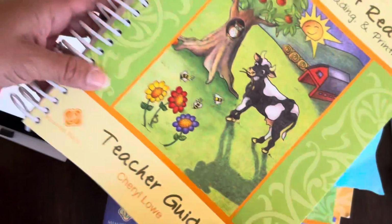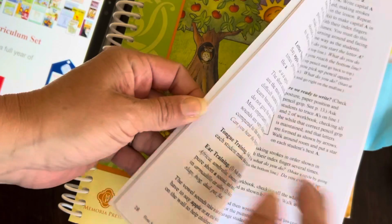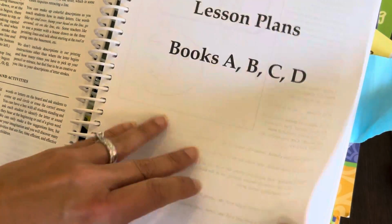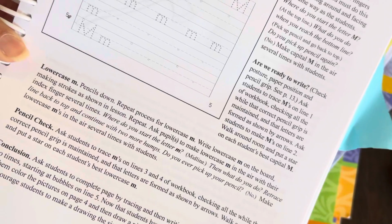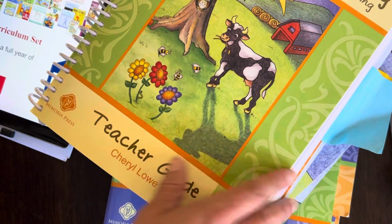And then this is probably the most important book for kindergarten in terms of your teaching, because it tells you exactly what to do. It makes it so easy. You will be able to teach your kid reading with confidence if you've never done it before. It gives you the lesson plans by book, and you can see there are extensive teaching lessons. There's also streaming support available if you still want another helping hand. But this book really is super important and super helpful, and I highly recommend you don't skimp on this.